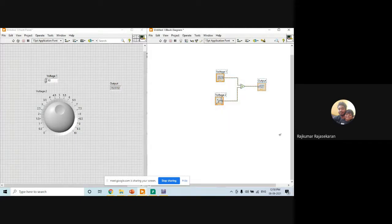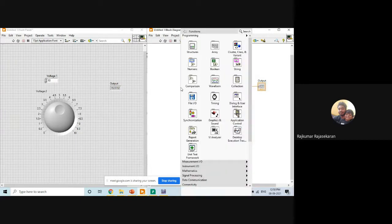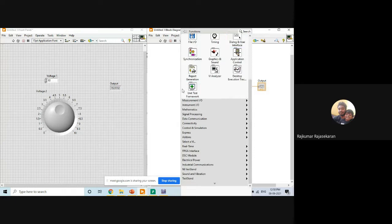But LabVIEW is far bigger than this. There are plenty of other things, starting from LabVIEW basics to intermediate components, and the most advanced concepts can also be covered here. But like any other programming tool, LabVIEW is also an ocean. It also has several other things. Apart from that, LabVIEW also has domain-based components as well.